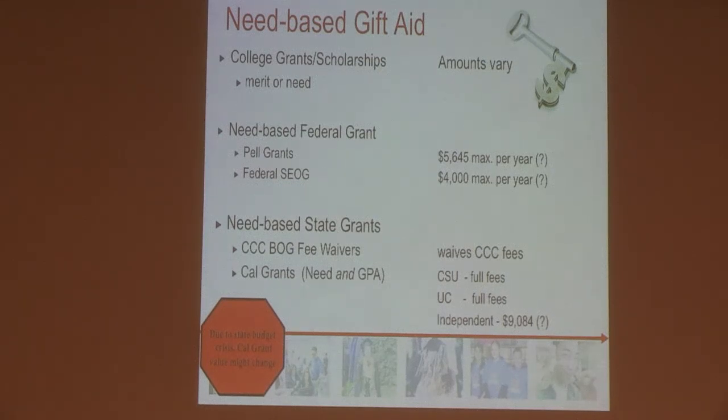And a Cal Grant, at a Cal State and a UC, usually pays for the fees in most cases. At an independent institution such as Occidental, all the private institutions, USC, the maximum this year for a Cal Grant was $9,084. That's why it's really important to submit the Cal Grant information. And I'm going to explain the Cal Grant a little bit further down the line, how to qualify for that.